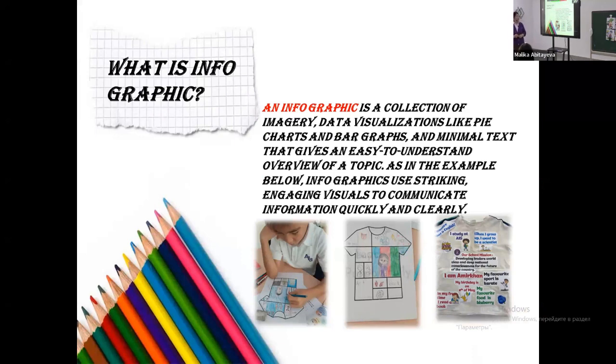Infographic is a collection of imagery, data visualization like a chart and bar graphs, and minimal text that gives an easy to understand the topic.